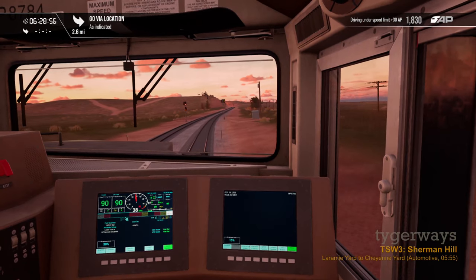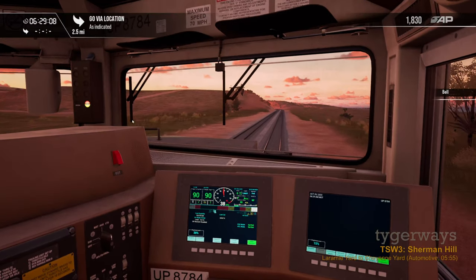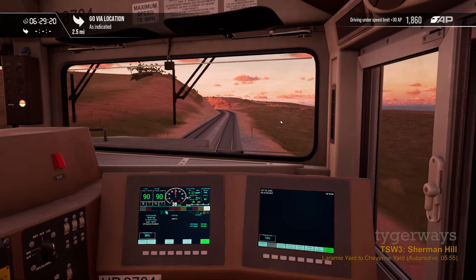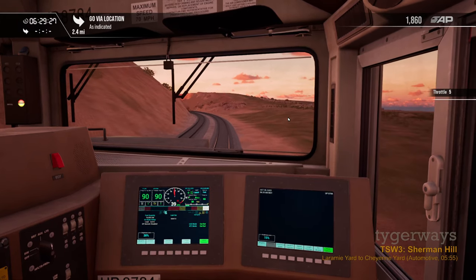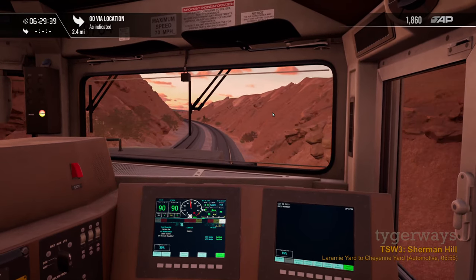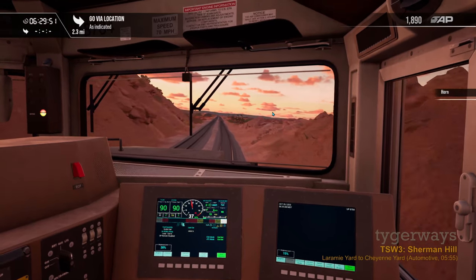Aha, now we get an advanced approach that orders us to slow down to 40. At the same time, we're getting a restricted on the cab signaling system. This is why I turned it off, because obviously we don't want to slow down to 20 already, and we don't want to get a penalty brake for not slowing down to 20. So this is one of those parts where I think that they made room for the tracks by using explosives.